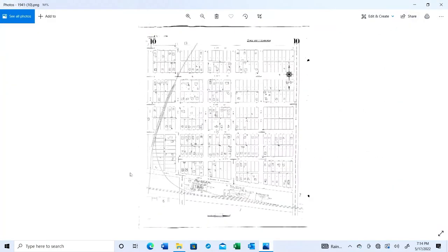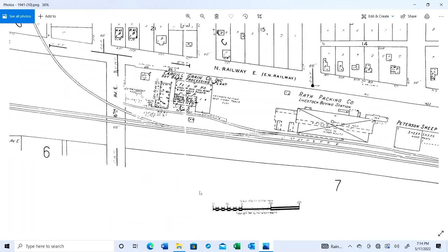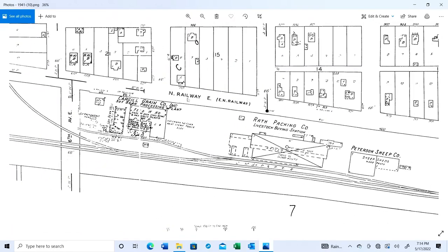What do we got here? West side. Oh, this is one I wanted to show you. So there it is. So North Railway, East North Railway. So here's 6th Avenue.